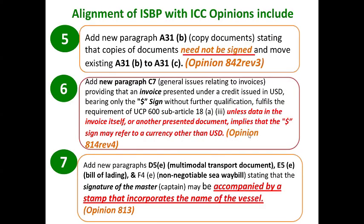Number five, a new paragraph is added, A13B: copies of documents need not be signed. They have mentioned that whenever a copy document is submitted, it need not be signed, even when the credit states that all documents are to be manually signed. Copies of documents need not be signed even whenever the issuing bank mentioned that any kind of document must be signed by the issuer. If the supplier or issuer submits the copy document, there is no need for the copy to be signed. This is a very significant issue.